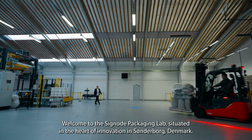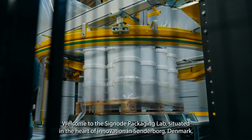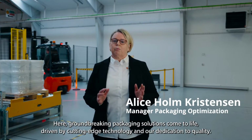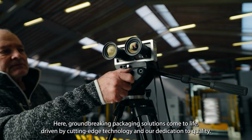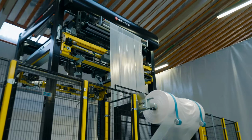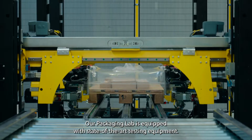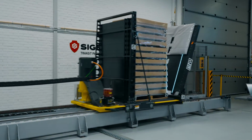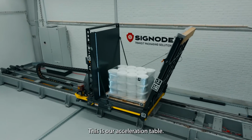Welcome to the Signode Packaging Lab, situated in the heart of innovation in Sønderborg, Denmark. Here, groundbreaking packaging solutions come to life, driven by cutting-edge technology and our dedication to quality. Our packaging lab is equipped with state-of-the-art testing equipment. This is our acceleration table.